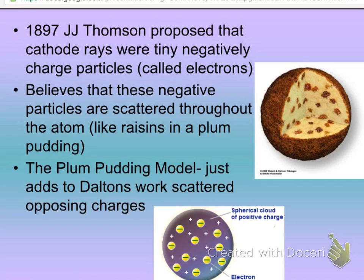So, this is not 100 years after Dalton. Dalton proposes his atomic theory in 1808. This is not even the 20th century. Less than 100 years, and we've already broken Dalton's outline. What part of Dalton did we break here?